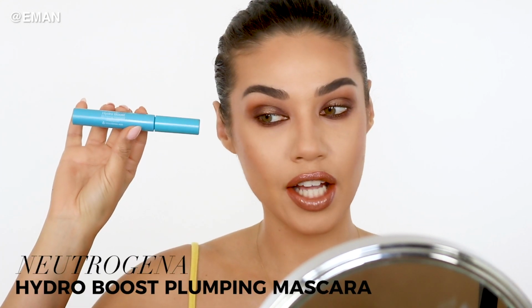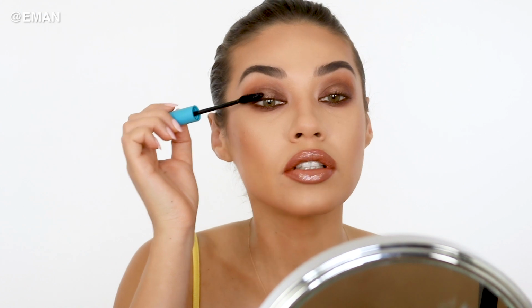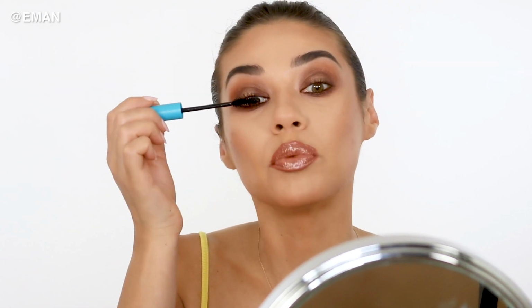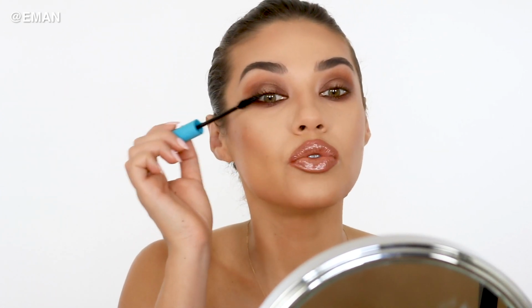For mascara, I am using one of my current favorites from Neutrogena. This is the Hydra Boost Plumping Mascara. This is waterproof. This has been my go-to mascara for summer. It makes your lashes look amazing, and that doesn't always happen with waterproof mascaras. This just works so well, and for summer, you really do want a waterproof texture just to make sure your mascara is not going everywhere.